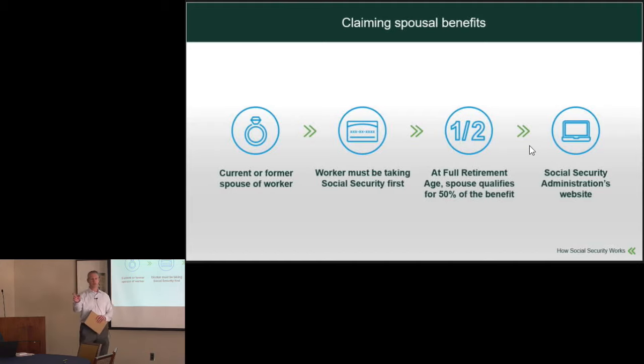So look at your primary insurance amount. What is yours based off of your work history? This is your spouse's work history. What is theirs? What's half of theirs? What's better, half of theirs or yours based off of your work history? You will automatically get the greater of.